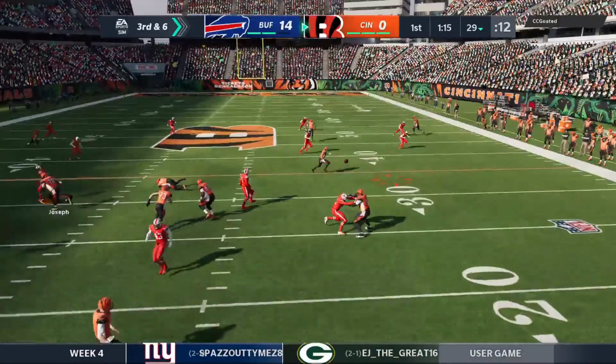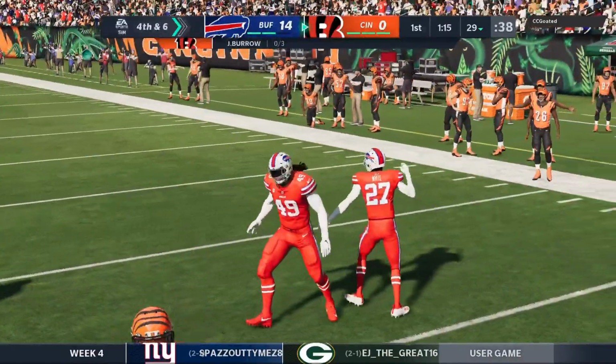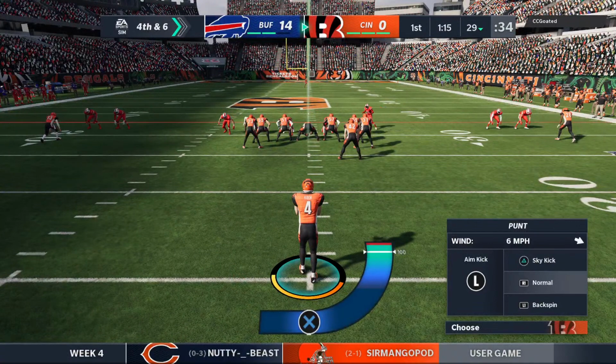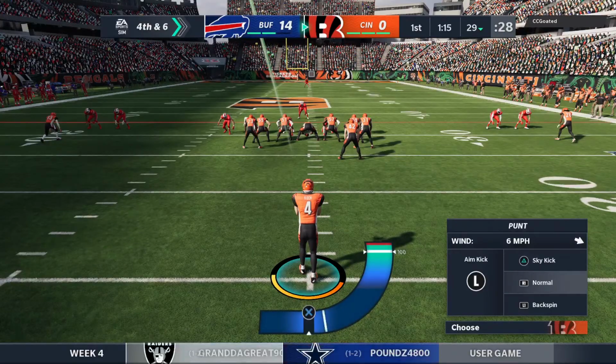Here's Burrow setting up to throw it. A bullet throw, but incomplete. That looks like it's going to be 2 empty possessions now to start this football game. I think they're going to have to sit down and talk about what worked for them last week in their win. Sometimes you over-game plan, overthink things. Get back to what works.